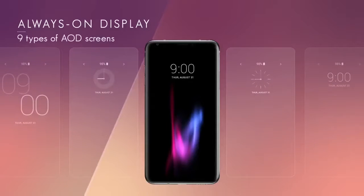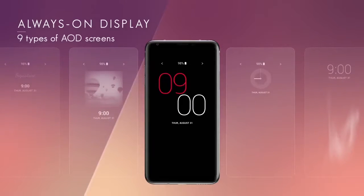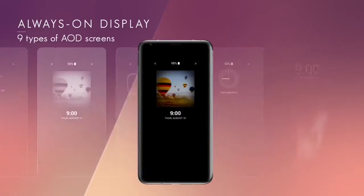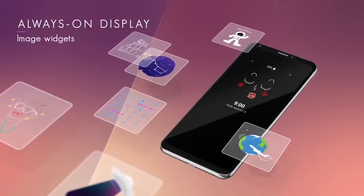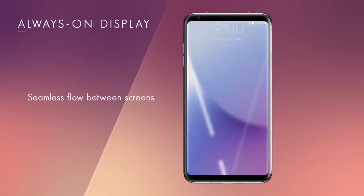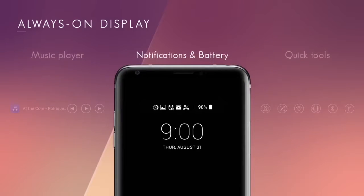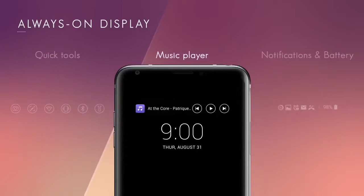Hate having to unlock your phone for every little thing? With the LG V30 UX, the always convenient, always on display has been upgraded for the OLED full vision display. See the info you need at a glance with a variety of looks to choose from. Experience seamless transitions between lock screen and home screen. You can even access notifications and tools from the always on display for convenient control without having to turn on your phone.